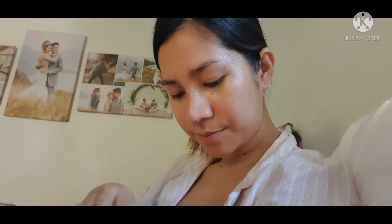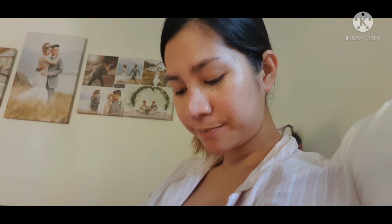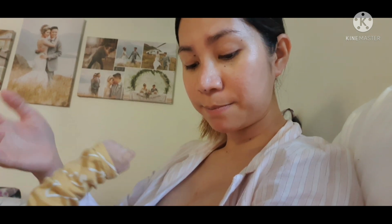Hi, so it's already 2 p.m. and she is now hungry, so I'm just feeding her at the moment and hopefully she'll be able to fall asleep after this one. I think she's really tired already. She has been awake for around 2 hours now, so I think it's about time for her to sleep. So we just moved here inside the room so she'll be more comfortable. I'll just put her down in her portable crib once she falls asleep.